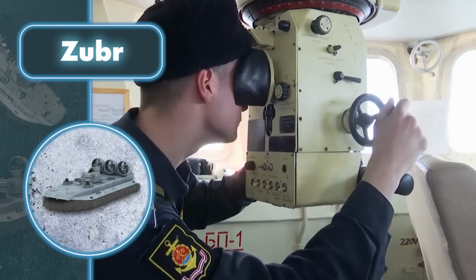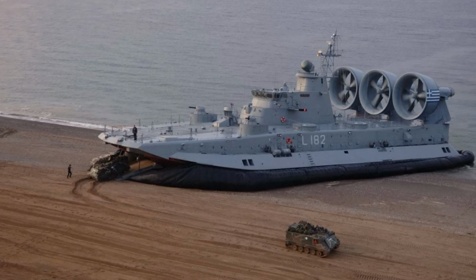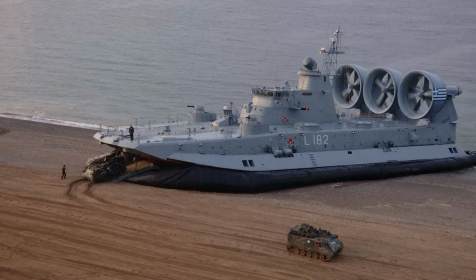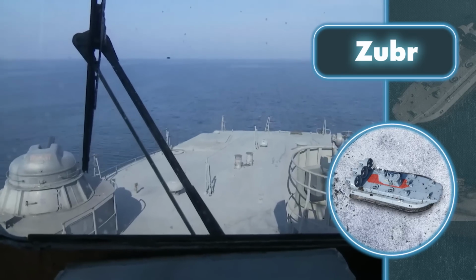The Zubr, a colossal vessel, spans 187 feet in length, 73 feet wide, and stands 59 feet tall. Displacing 555 tons, it can carry a load of 130 tons. Powered by 10,000 horsepower engines, it cruises at 70 miles per hour and covers about 348 miles in distance.